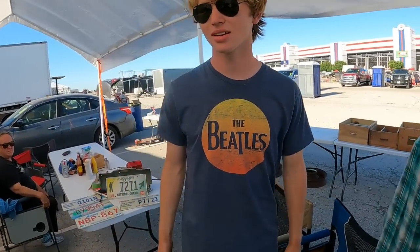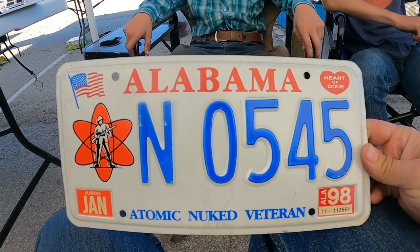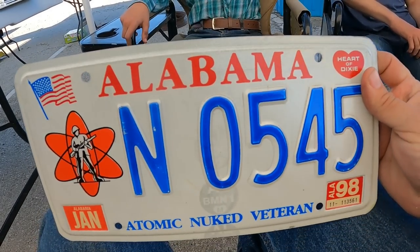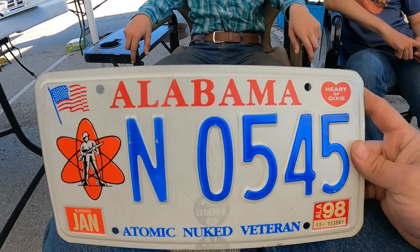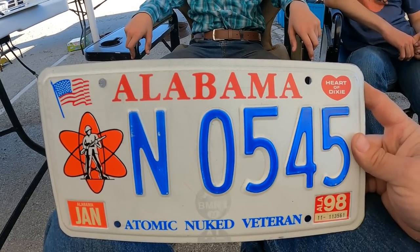There is one thing I want to show you. I forgot to get it out, so we had to edit it a little bit. For anyone that watches this that is into license plates, some of the plates I bought I thought were really unusual. We did some research last night, and according to an Alabama news agency talking about the rarest Alabama special issue license plates over the years, this was on the list as seventh rarest.